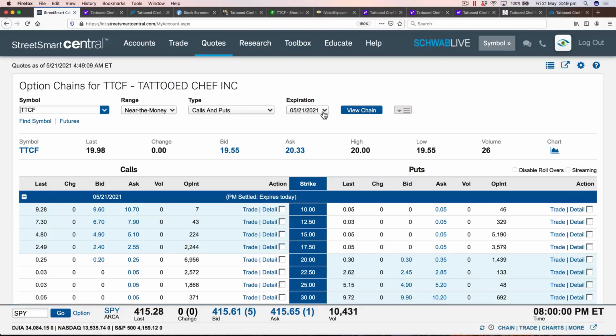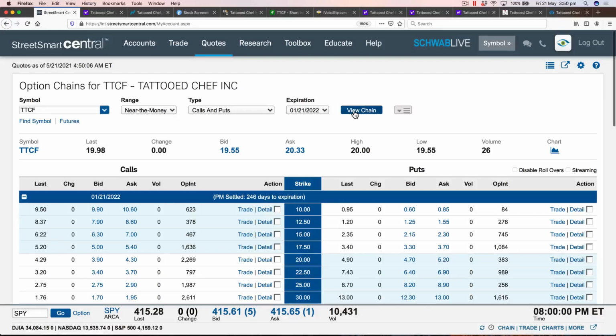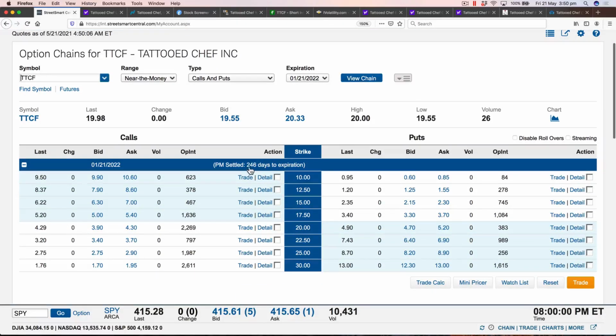Okay, so that's the first thing. I want to make sure that it's a long time out from now, before it expires. So for me, I would probably go out to the 21st of January, 2022. Okay, so I'm going to view those option chains. So that is 246 days from now.